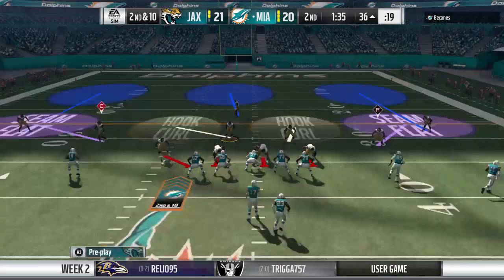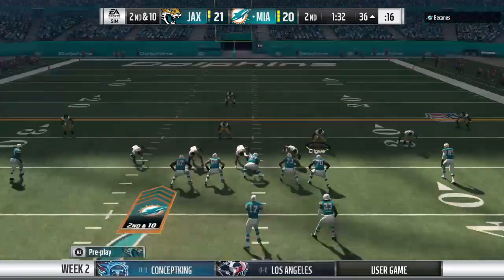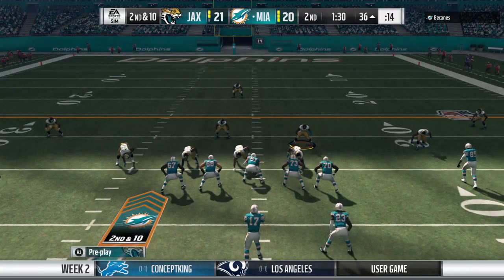But how about that play? Not only did he eat up the double team, he ate up the ball carrier as well. I was going to say, talking about puns, you said eat up the double team.